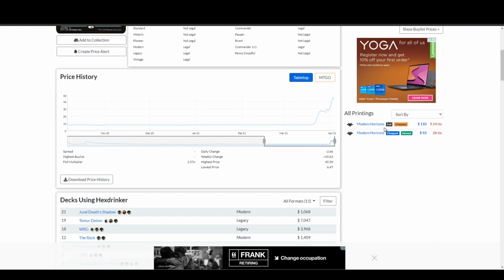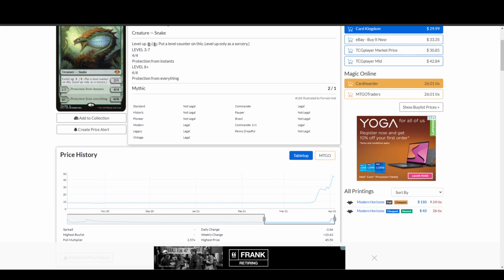That is insane for the foil prices. But just look at this move. $8.50 for most of its history. And now it's moving up to $45 apiece. It is coming back down, but I wouldn't hold my breath that it's going to come back down to $8.50.